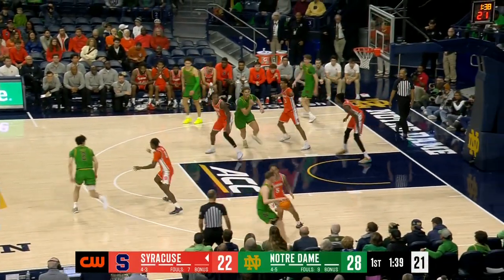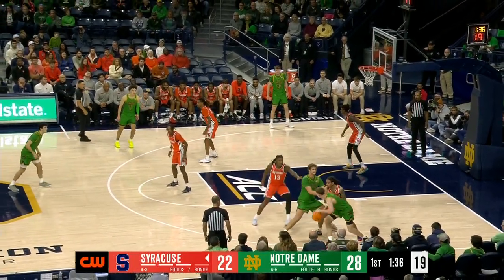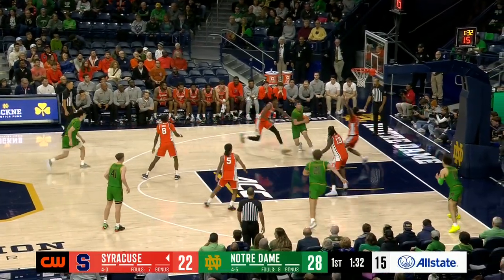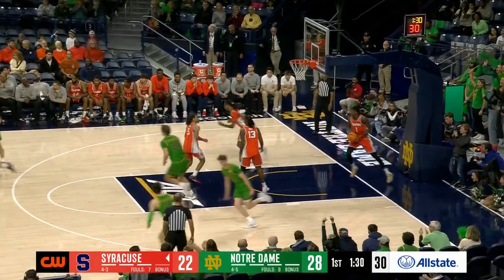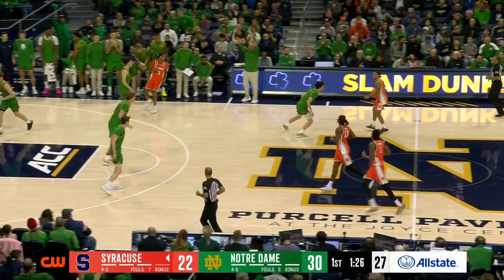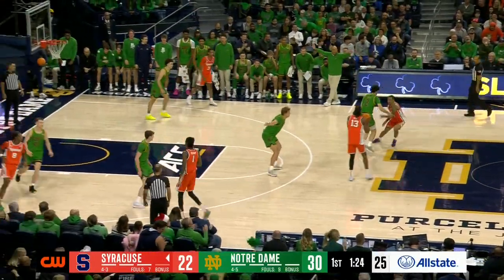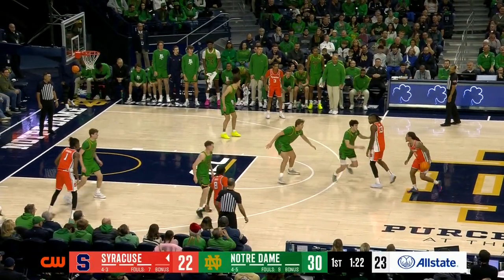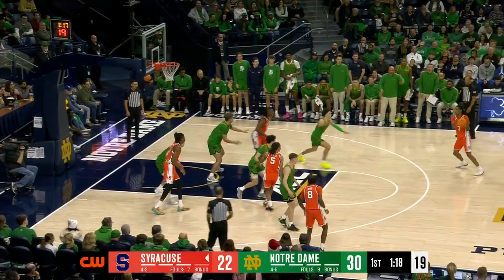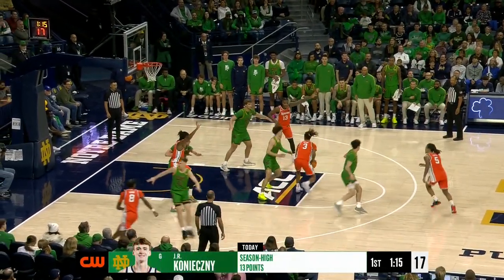6-point game. Notre Dame's been in front the vast majority of this first half, with a minute and a half to go. Konieczny. Oh, look out below. You see Konieczny decide to take flight. You're a little late. 13 points, J.R. Konieczny in the first half. The last 2 of the thunderous variety.